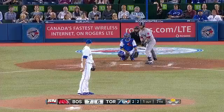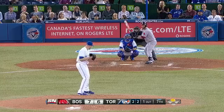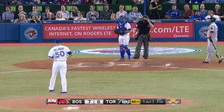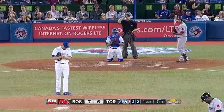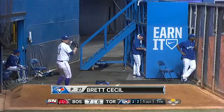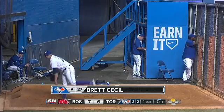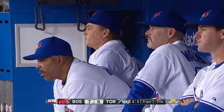Let's see if Delabar has been paying attention. They got the fastball inside, but Aaron Sevcik was setting up outside. Apparently JP is trying to trick him. You don't need to trick people when they expose a hole until they show you that they've adjusted to it. Brett Cecil starts to loosen up. Brandon Morrow started, and he will take a no decision.